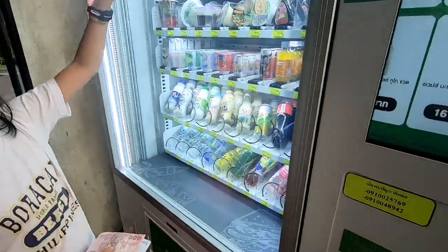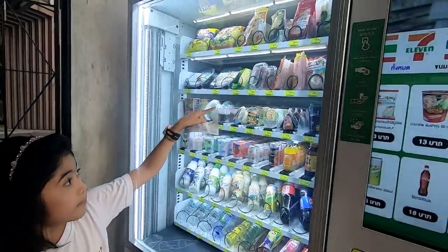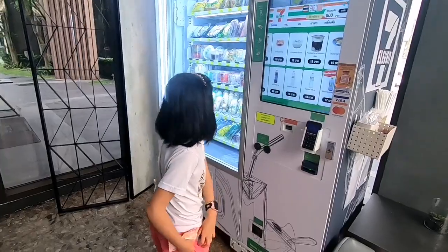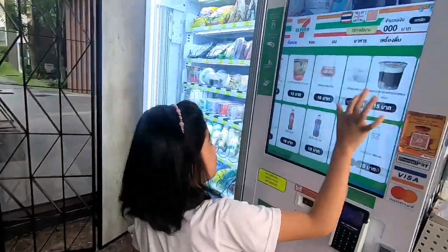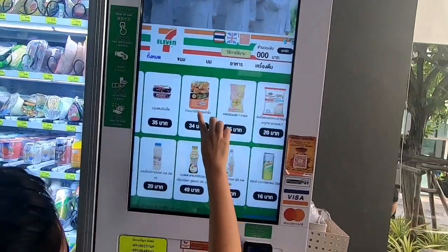I'm going to buy the chicken, the 34 baht one. She will teach us how to use it. How much is your money? 100. That was just 34. Okay, so let's find that chicken. Oh, here it is, guys.